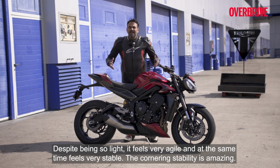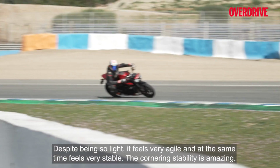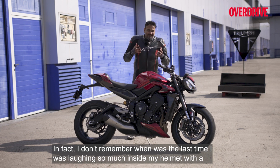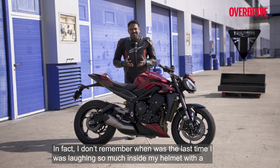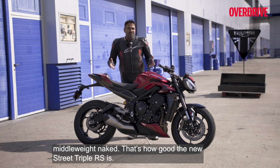Despite being so light, it feels very agile, and at the same time, it feels very stable. The cornering stability is amazing. In fact, I don't remember the last time I was laughing so much inside my helmet on a middleweight naked. That's how good the new Street Triple RS is.